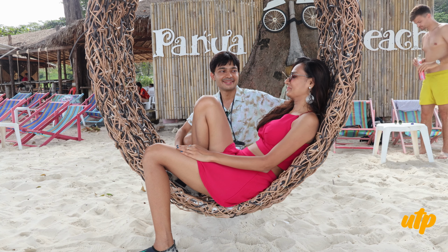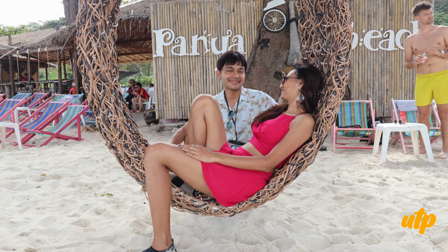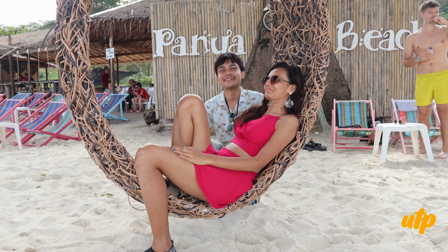This swing resembles a giant ring. Though it looks quite simple, it is very comfortable.